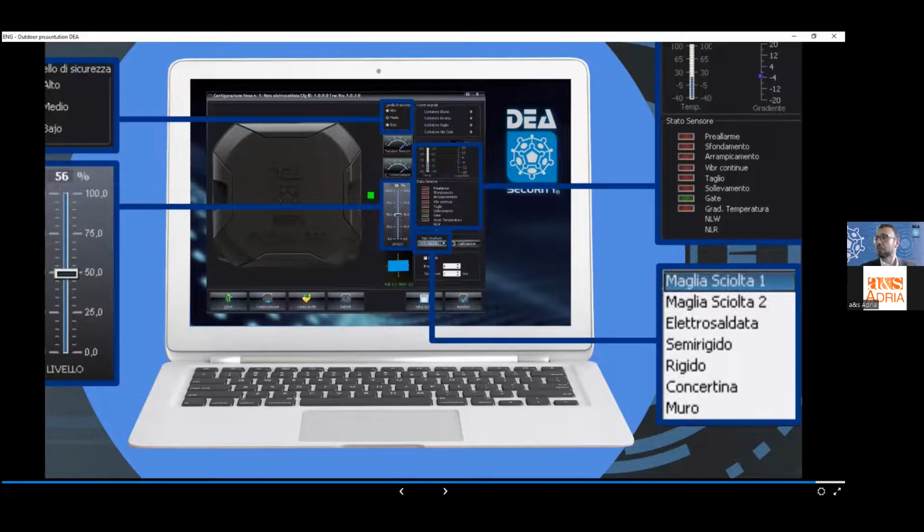As well, we have temperature systems on any single sensor that allow me to understand if the system is under attack, under a thermal attack from outside. As well, we've got the presets that I mentioned before. So we've got 7 different kinds of presets that allow us to make a very fast programming of the system.